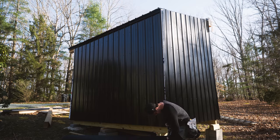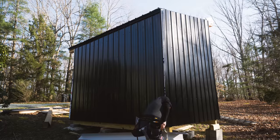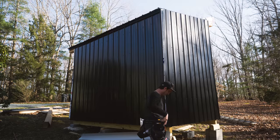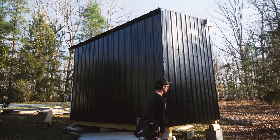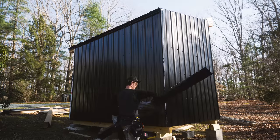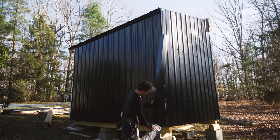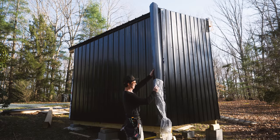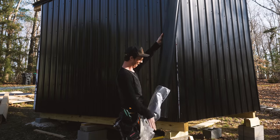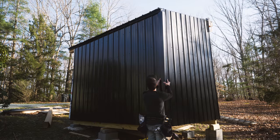This is the absolute worst thing, cutting metal with tin snips. I'm not about to show you how beautiful this cut is because I just don't want you to compare yourself to me, you know? Look at that. ASMR. This like so.